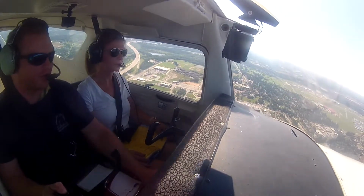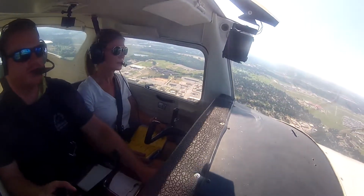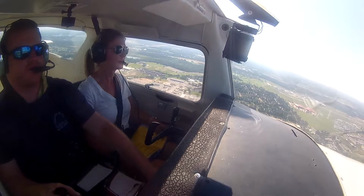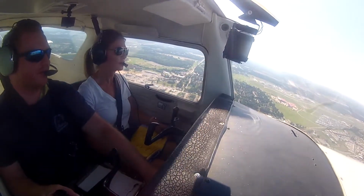40 Mike, follow Cessna base, number 3, runway 19 left, clear for the option. Traffic in sight, number 3, behind the Cessna on the left base, 40 Mike.